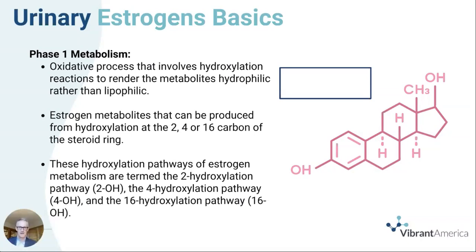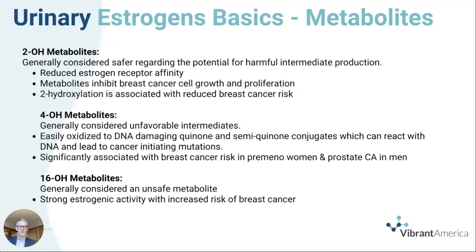Estrogen metabolites can be produced from hydroxylation at the 2, 4, or 16 carbon of the steroid ring. And then we will name those: we've got a 2-hydroxy pathway, a 4-hydroxy pathway, and a 16-hydroxy pathway. We'll see those metabolites here momentarily. So we can make some general statements about these.